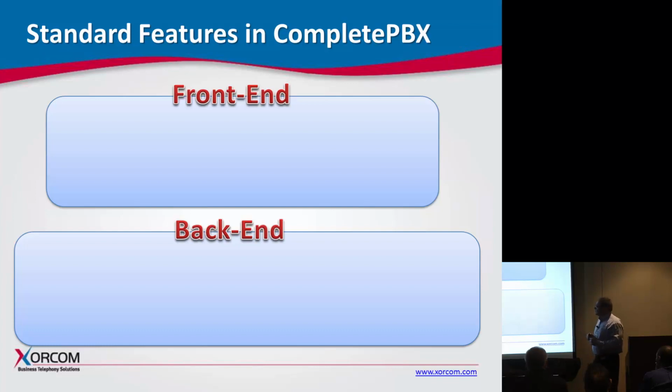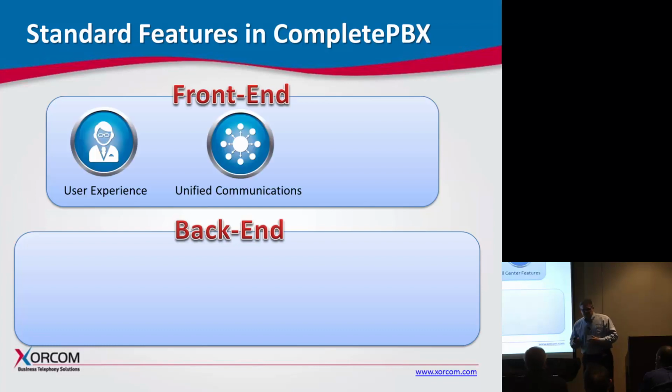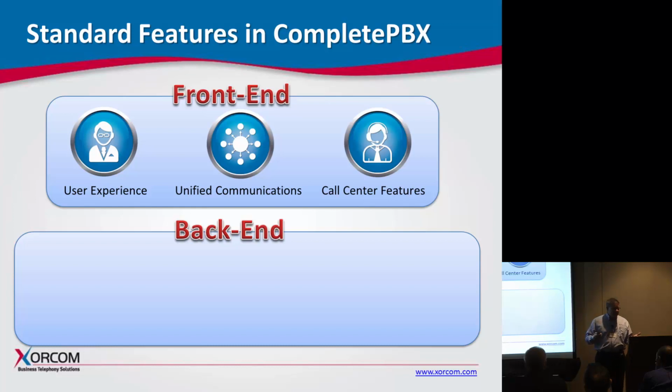So from the front-end perspective, we talk about the user experience. That's the end user experience and the end user portal. Again, keep in mind, graphical. So very easy to navigate. Also, when you get Complete PBX, you do have different authorities. It's set up to be authority-driven, okay? So when an end user has an authority, if you will, or a user profile, they will see when they log in only those capabilities appropriate to that end user, okay?